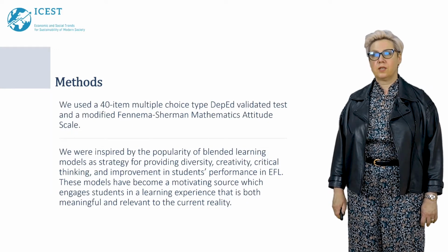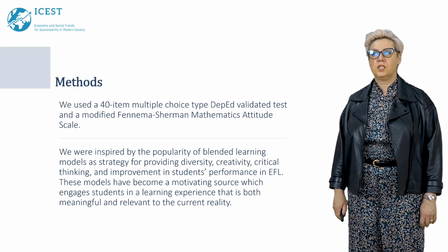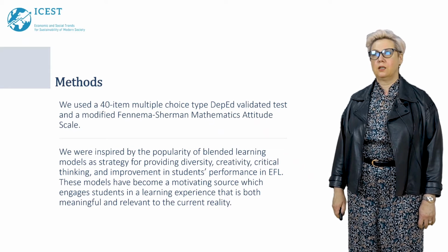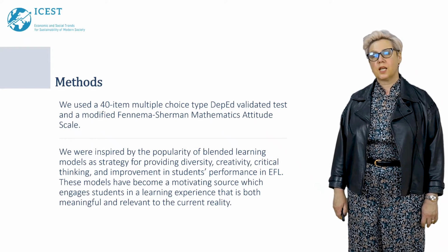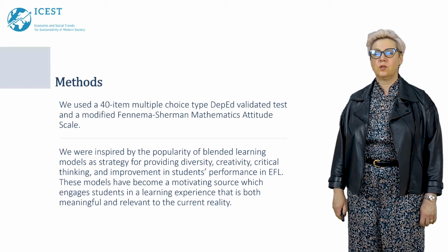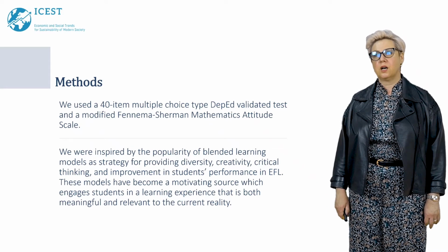Here, we used a 40-item multiple-choice type Department of Education validated test and the modified Fennema-Sherman mathematics attitude scale. Students from both groups were given a test before and after to measure their performance and attitude towards English. After the tests were conducted, we found that the difference between the respective mean gain scores of the two groups under our consideration was significant.